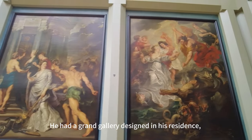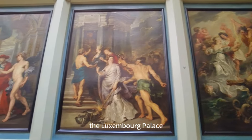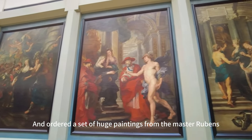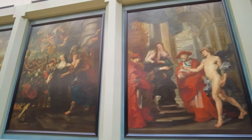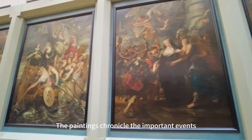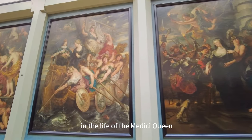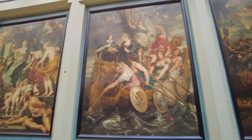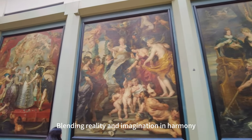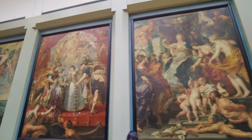She had a grand gallery designed in her residence, the Luxembourg Palace, and ordered a set of huge paintings from the master Rubens: The Life of Marie de Medici. The paintings chronicle the important events in the life of the Medici queen, brimming with Baroque style, blending reality and imagination in harmony.